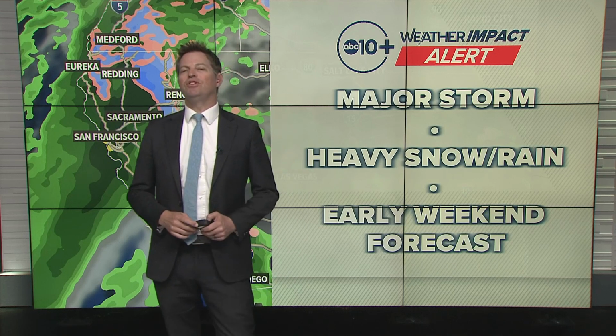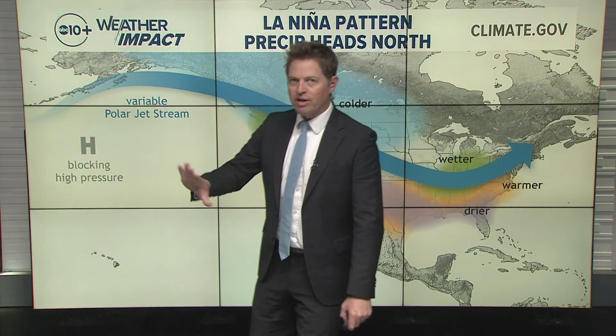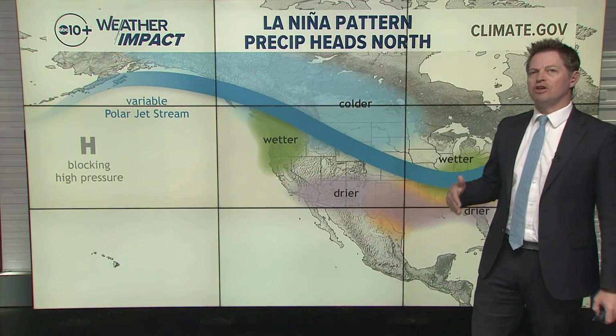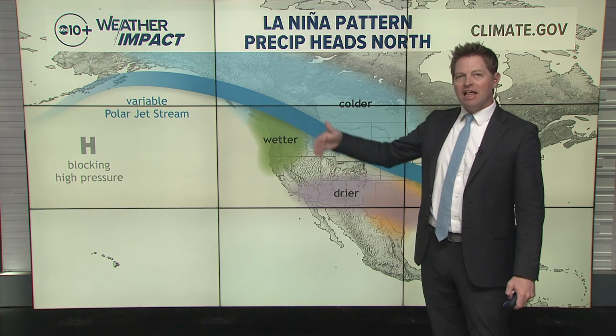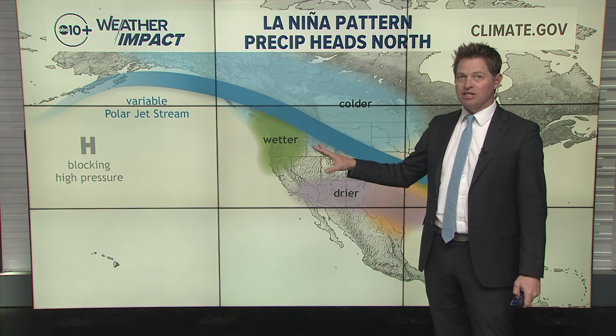However, I do see a few little issues here. So this is what the computer models were looking at a few days ago, and this is exactly how it's looking right now. I just want to set the stage here. I like to do this just so you can see how beneficial this storm is because we're not exactly where we need to be. La Nina pattern ahead of the entire season looked like this.